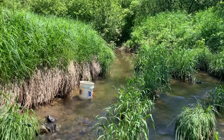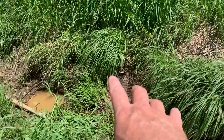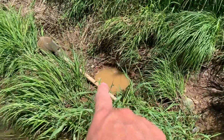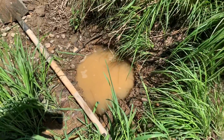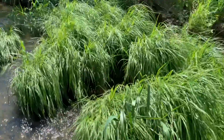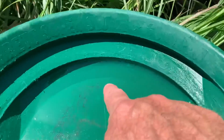All right, we're still test panning here. We're working on this inside edge here, and we were getting really good gold right over there. And I just decided to move down a little bit, and I plugged a hole right over here, and I got down there almost 2 feet in that hole, and I still haven't hit any clay. And I think that is reflecting on my gold count, because here's what I got out of that hole right there. Them couple of tiny little pieces right there.